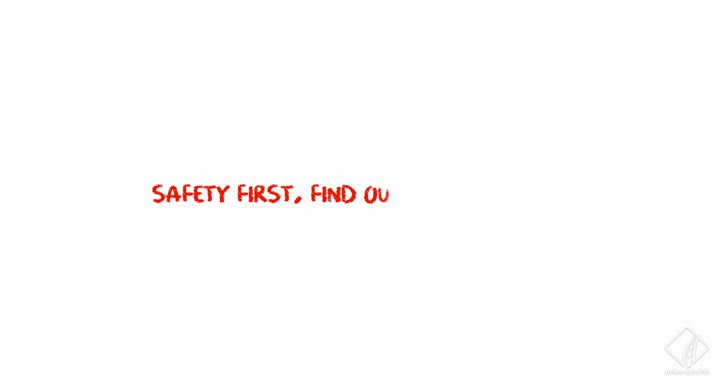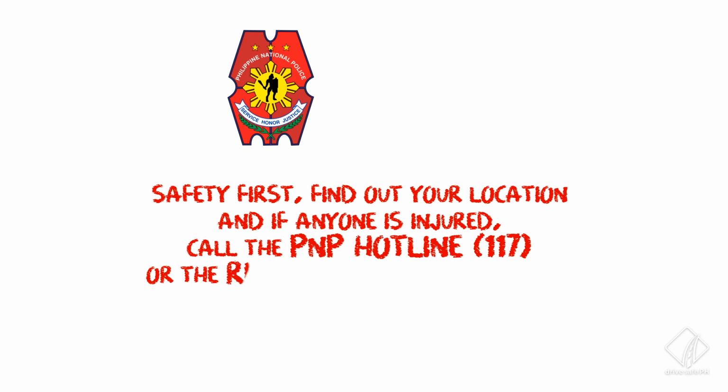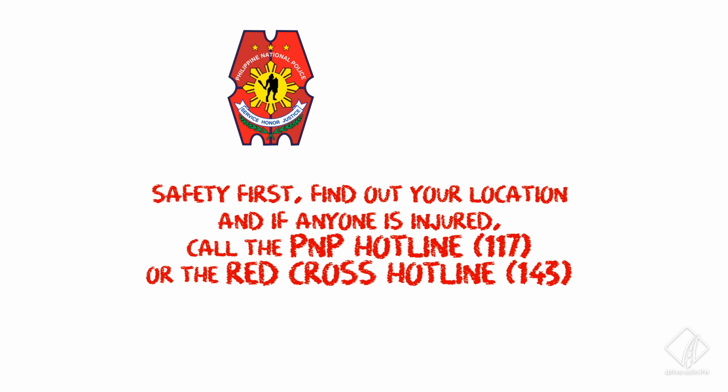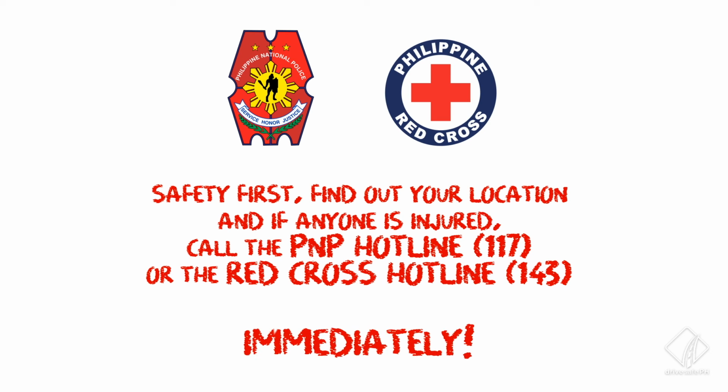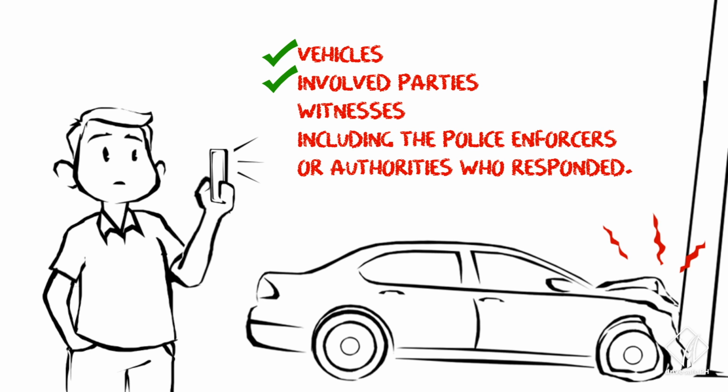Safety first. Find out your location, and if anyone is injured, call the PNP hotline 117 or the Red Cross hotline 143 immediately. And if you're safe and sustain no injuries, you can also take a photograph and document the road crash scene, particularly the vehicles, involved parties, witnesses, including the police enforcers or authorities who responded.